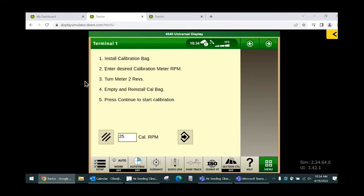Here's what you're going to find coming up. Install your bags. Enter desired calibration meter RPM. They did change that 2 or 3, 4 years ago, where they gave us the ability to slow the RPM on that calibration down for bulkier seeds, soybeans, those kind of things, and speed it up for small stuff. Good point, Matt. Here it says, turn the meters 2 revolutions. So this is where, again, different ideas. If you're just going to calibrate straight in the yard, I would certainly suggest I would want to do more than 2 revolutions. Make sure you prime that meter good.